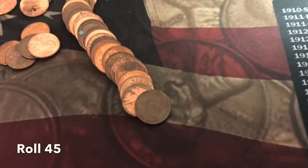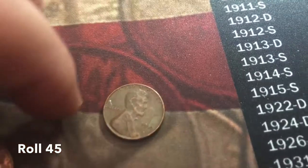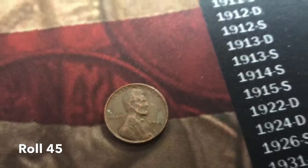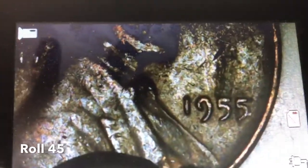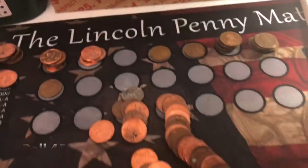All right, here we are on roll 45. And we got one more Wheatie. Looks like 1955. So let's get this underneath the microscope. See if it's a double die. It's probably not, but we have to look anyway. Nice clean strike. But, you know, I don't come across a lot of the 1955s, so it's always fun coming across them. All right, we'll keep going through this one.